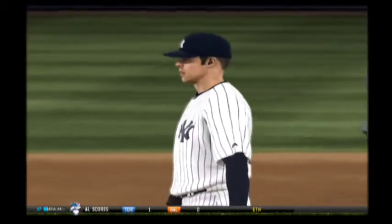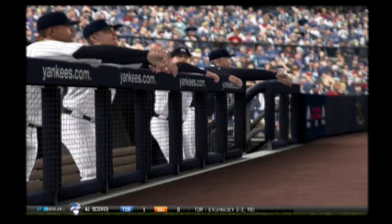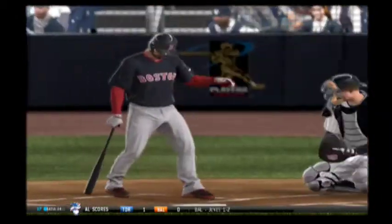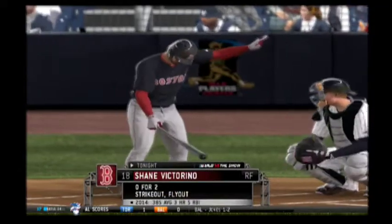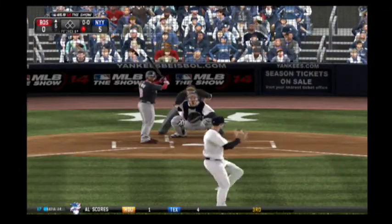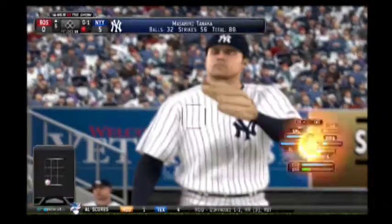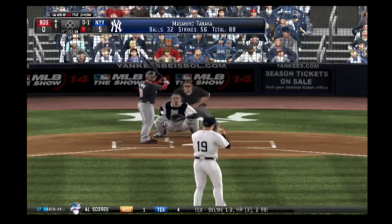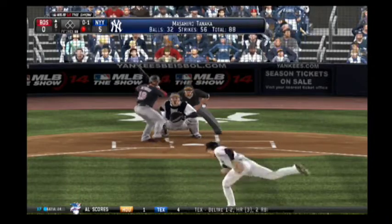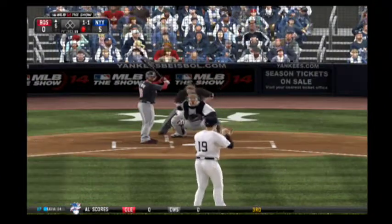You can't underestimate how important a start this is when your team's on a losing streak. He has been phenomenal. And it's all thanks to him that they've got a good shot at ending this thing. Shane Victorino is in for the 3rd time now as he takes a called strike. It's 0-1. That pitch count is 88 now, but to me, he looks good to go.